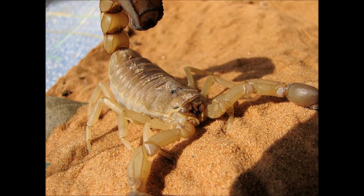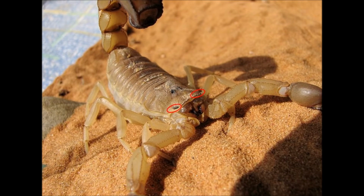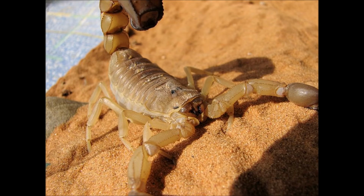Now they have a rather complex system for detecting light, with two kinds of eyes: medial eyes, which are located here, and lateral eyes, which are located here. Medial eyes are sensitive mainly to green light with some ability to detect UV, and lateral eyes are the opposite and mainly sensitive to UV but with some ability to detect green light. However, there's also evidence for a third tool for detecting light, and that is a set of photosensitive neurons in the metasoma, or the tail, of the scorpion.